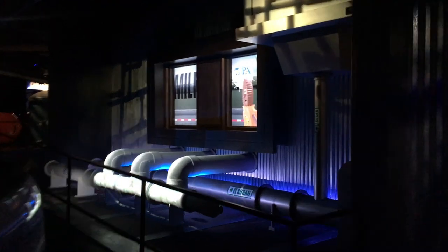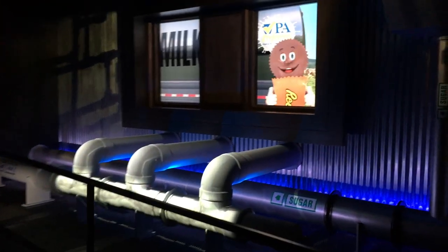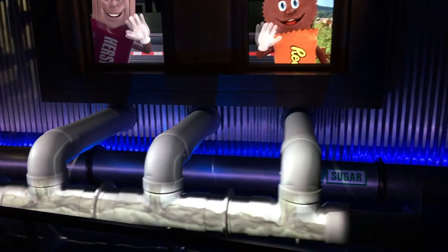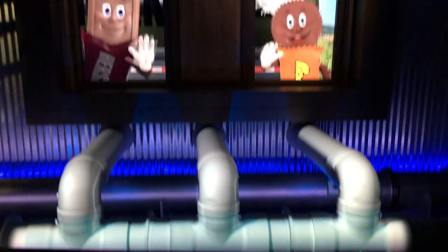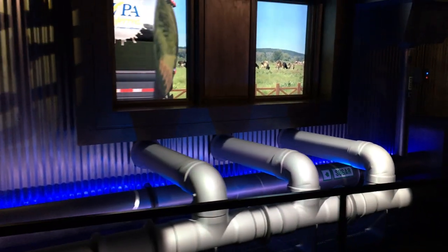Every day, tanker trucks pick up milk from local farms and line up outside our factory for delivery. Hershey is one of the only companies in the world that uses fresh milk to make milk chocolate. Fresh milk is what gives Hershey's milk chocolate its delicious and distinctive taste.